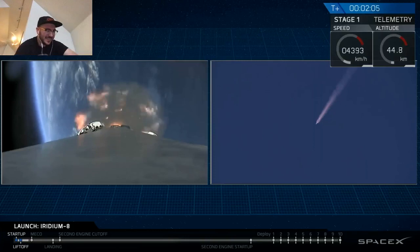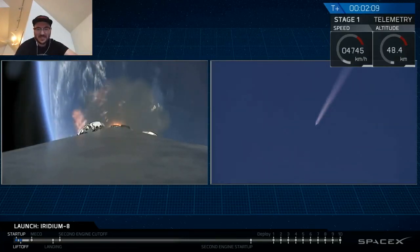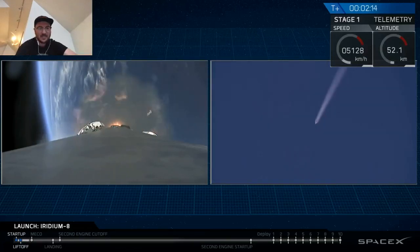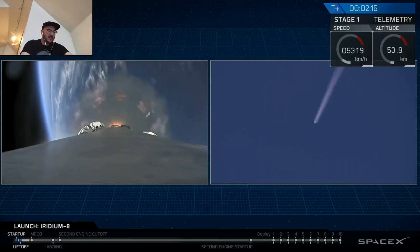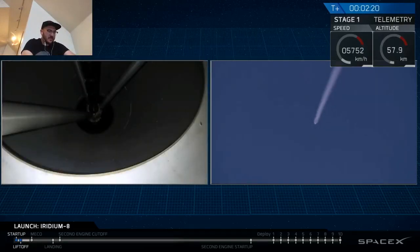Rapid fire events. Main engine cutoff. We shut down the 9 Merlin 1D engines. At 2.5 minutes, we will separate the stages. We'll light the second stage engine. And just a little bit after that, we'll relight 3 engines on the first stage to begin slowing it down for landing in the Pacific Ocean on our drone ship.